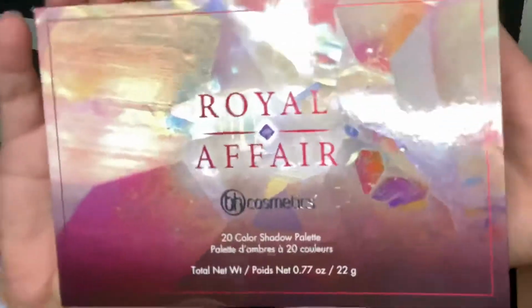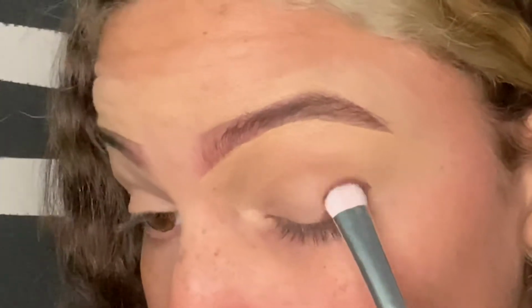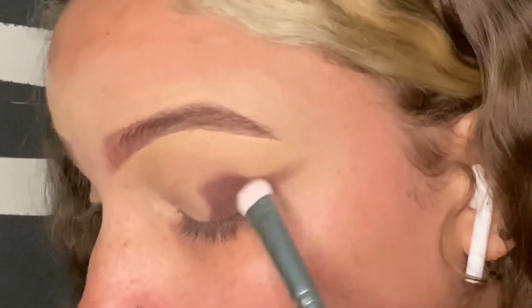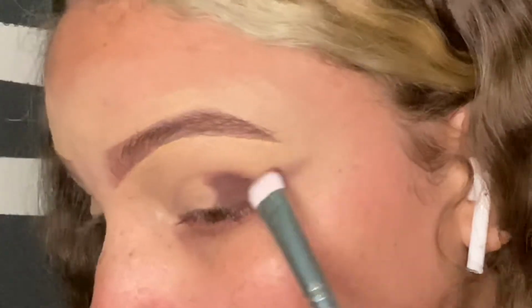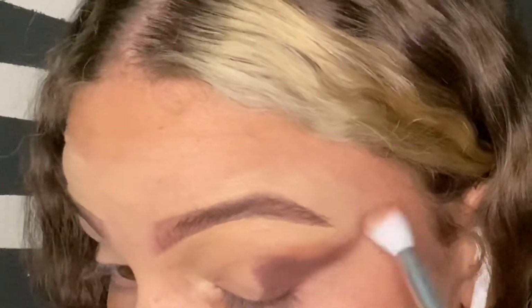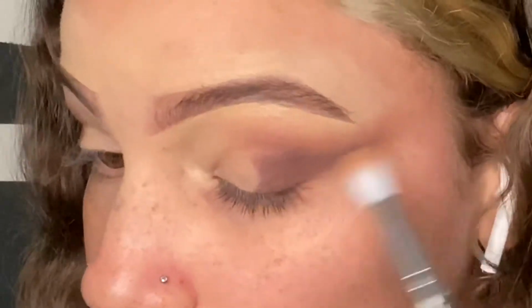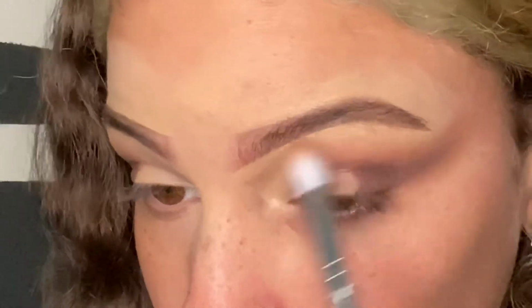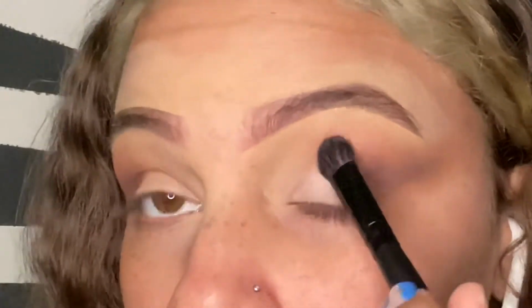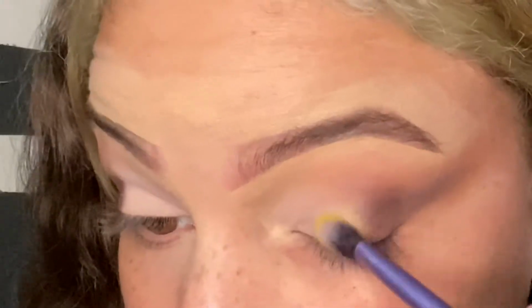Starting off with the Royal Affair eyeshadow palette by BH Cosmetics, and I'm starting with the shade Duchess. I'm placing it on the outer part of my eye and then blending it upwards. Now I'm taking the shade Emperor to help blend out the shade Duchess. After that, I'm taking the shade Primrose and also blending that in. Now I'm taking the shade Rain and placing it on the inner part of my eye. And after that, I'm taking the shade Crown and placing it in the middle.